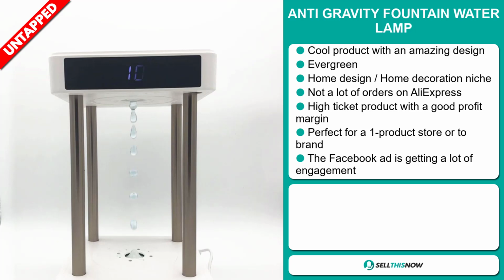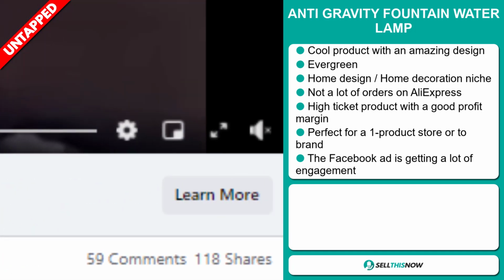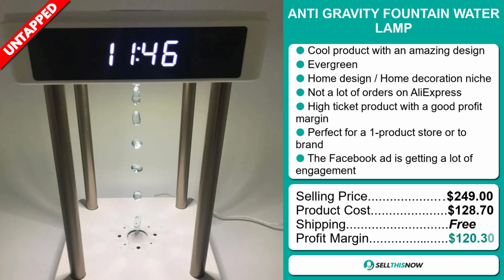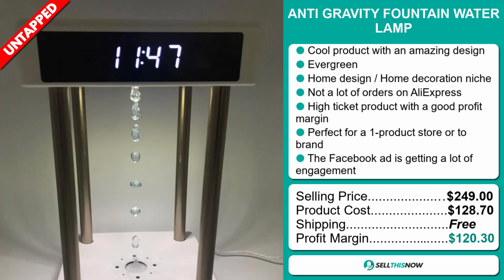And finally, the Facebook ad is getting a lot of engagement. Now the selling price for the anti-gravity fountain water lamp is $249, whereas the product cost is only $128.70. Shipping is completely free, so you're looking at a fantastic profit margin of $120.30. Sell this now!